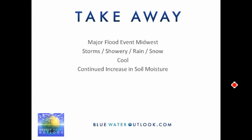So the takeaway points from this week's briefing: a major flood event over the Midwest continues. Crests are working their way downstream. Most spots have seen the crest, and river levels will remain high for some time. With the upper low developing, it looks like storms, showers, rain, and snow with cooler temperatures, and a continued increase in soil moisture, especially over Iowa.